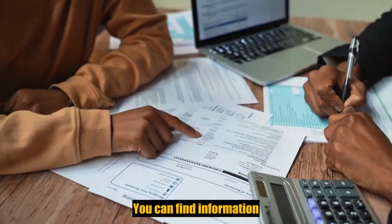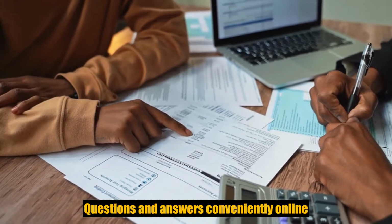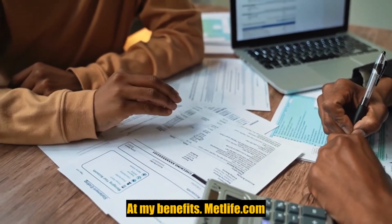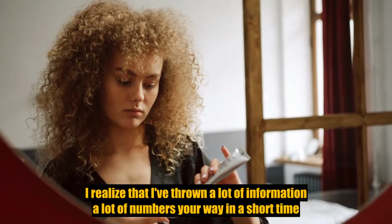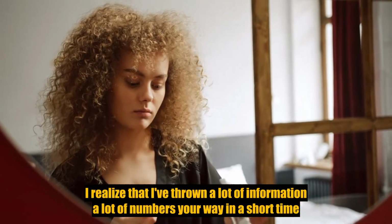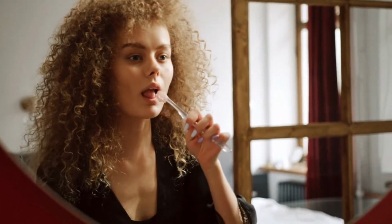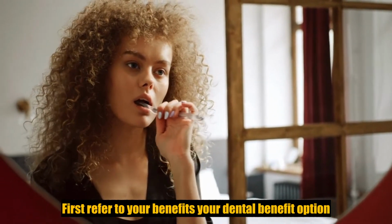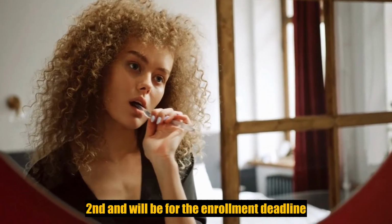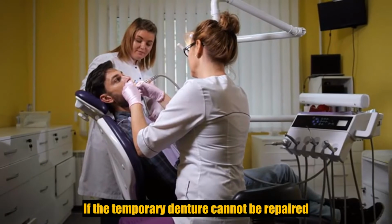You can find information, risk assessments, and questions and answers conveniently online at mybenefits.metlife.com. I realize that I've thrown a lot of information and a lot of numbers your way in a short time, but what I would ask is that you not get intimidated by this subject. First, refer to your benefit summary to review all your dental benefit options. Second, enroll before the enrollment deadline. It's just that simple. You can enroll during the open enrollment.